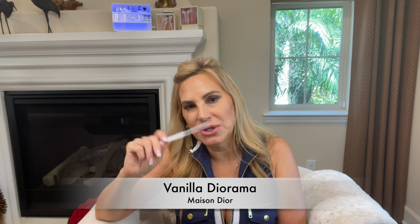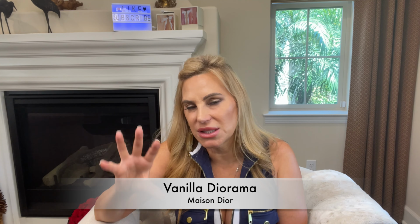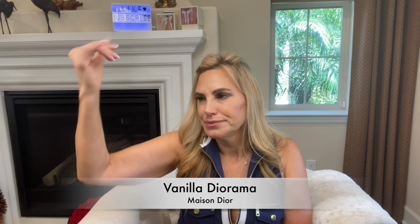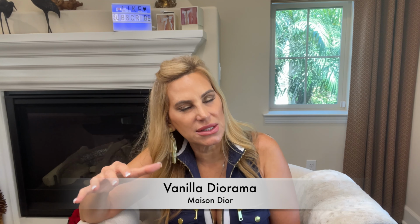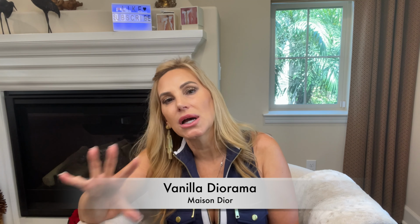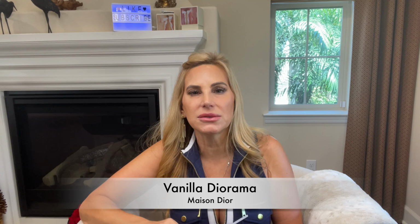And it is such a beautiful, spicy, woody vanilla, but it's really vanilla. It just has these essences of woody and spicy kind of sprinkling it and giving it its own little spin, but it's truly a vanilla. And it's just done so well. I absolutely love this one. It will always be one of my favorite vanillas. It's just phenomenal, and I can never get enough of it.